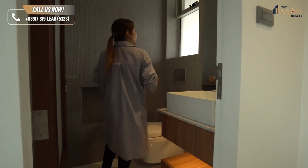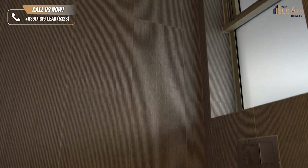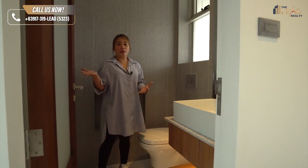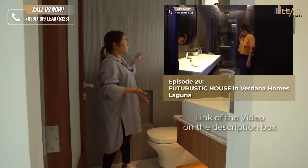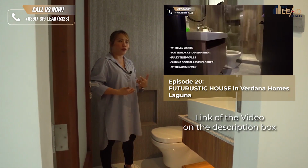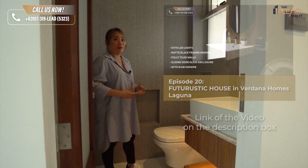Nice. It's so nice because I'm into natural stones. Ganda niya kasi tignan. And if you remember, guys, on our last episode in Verdana, we shot a house with almost the same kind of stone or tiles in the bathroom, and it's very, very nice. Ang elegant ang dating and ang cozy sa loob ng bathroom, diba?